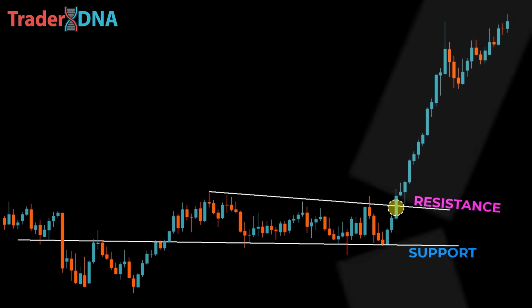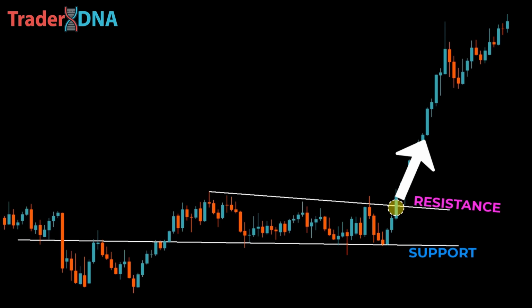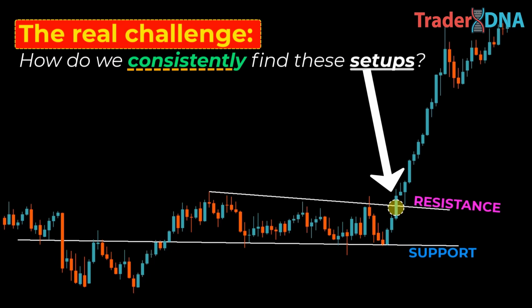Now, take note of what typically happens when the price finally breaks through a key level. It doesn't just move, it often starts to soar. This creates an ideal entry point for traders, right at the moment the price bursts through the resistance or falls below the support. But here's the real challenge. How do we consistently find these setups where the market shows the potential for a breakout before it actually happens?